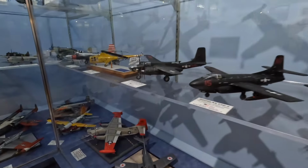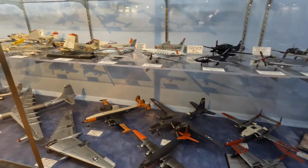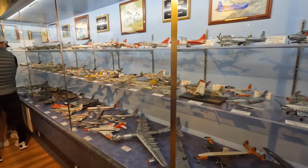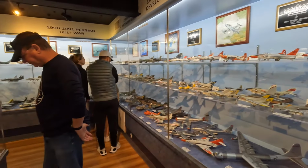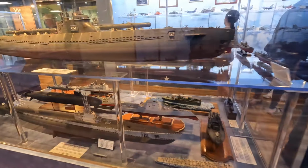Just the sheer amount of memorabilia and models and live displays throughout the ship was amazing. Every floor on the tour had tons of stuff to see, and we were only able to visit 3 of the 5 floors. If you come for a visit, figure to spend from 3 to 5 hours to see it all.